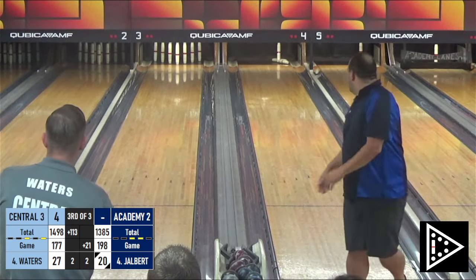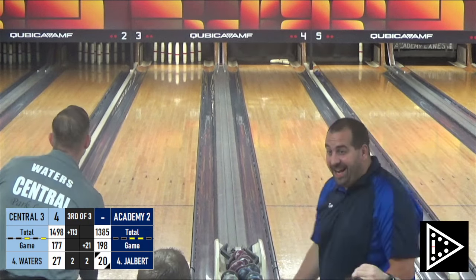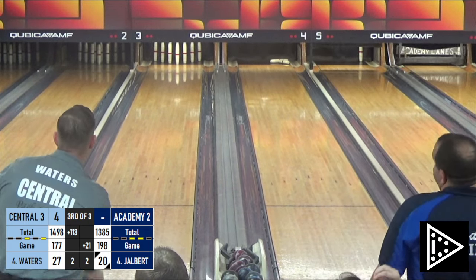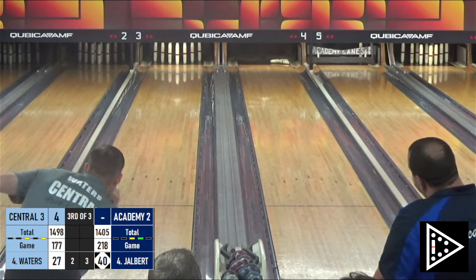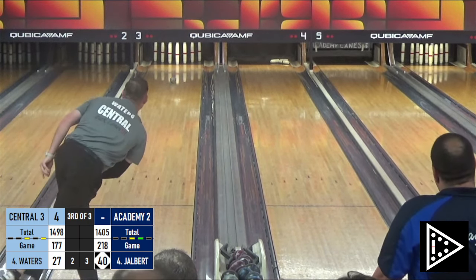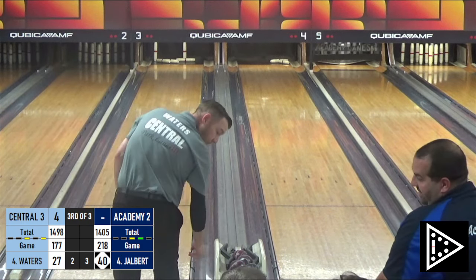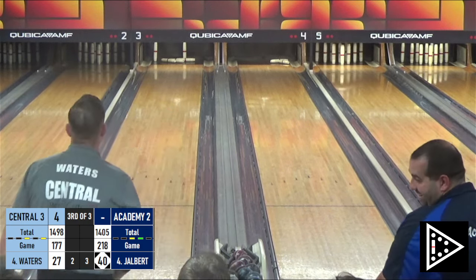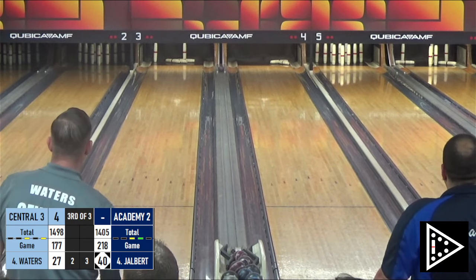Jalbert. Did he get it? Yes, a double strike. Just what the doctor ordered. Seven, nine. Justin Waters has wood in between. He can pin out 416.